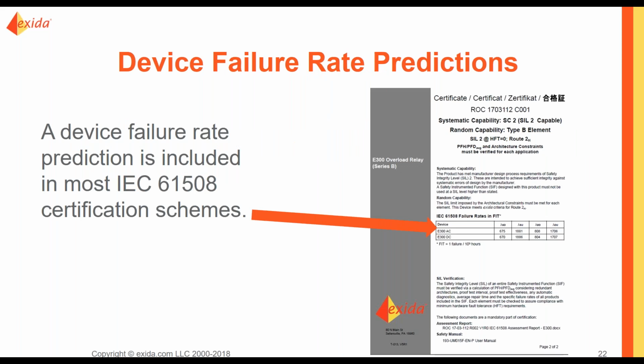If you want to look at your certificate, once again, this is on the back page of ours. We do publish those failure rates based on those predictions. This is the most critical piece of information for end users because now they have the information they need to calculate their PFD average number. If this is not on one of those certificates, I feel as though that certificate is incomplete and they need to go back and get these numbers for those end users, because without this information, that end user, I mean, how do you calculate a PFD average if you don't have all the information you need to calculate it?